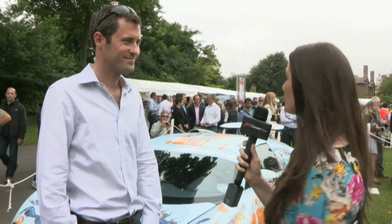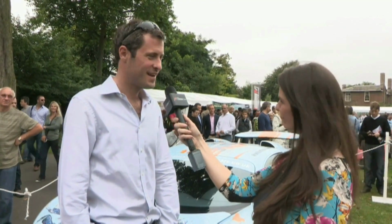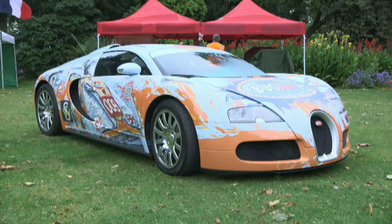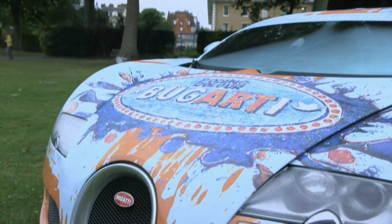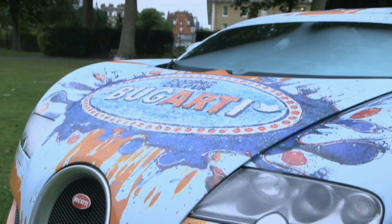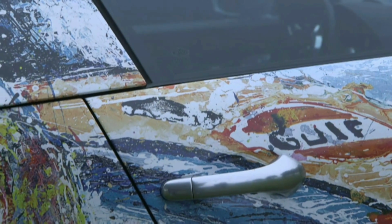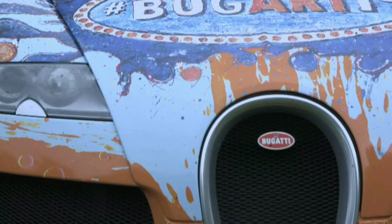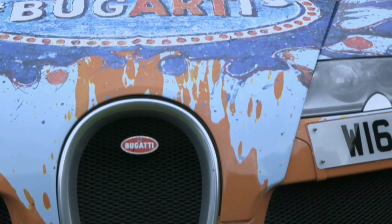Lord Pembroke, tell me about your car that you brought today. Well, it's obviously a Bugatti Veyron, but not quite as most people know it. I had an idea to wrap the car in sort of Gulf racing colours. I'm a huge motor racing fan, and I thought if I could wrap it, it'd be a great way of freshening up the car, but also promoting my event. I have a supercar day down in Wiltshire, and I thought it could kill 2 birds with 1 stone, so it could be quite a fun thing to do.